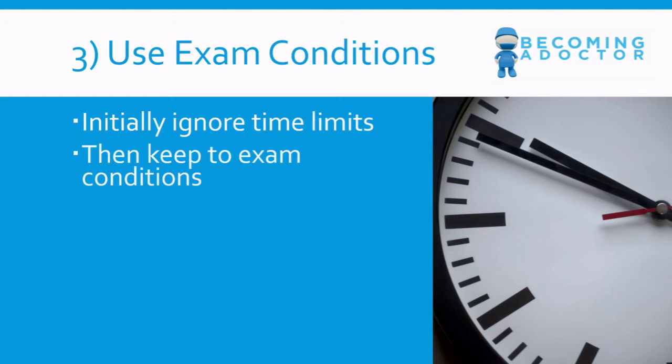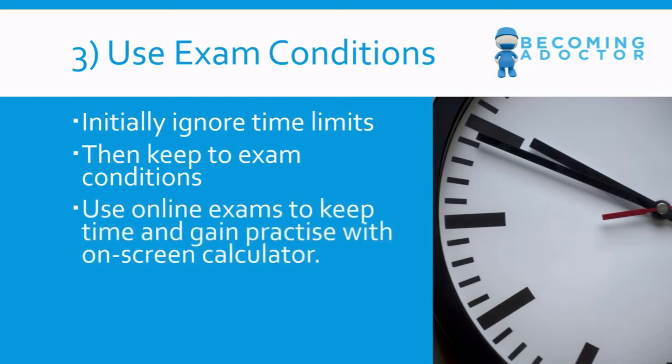So there's various ways that you can keep to this. You can use a stopwatch or other mechanism of just keeping time, but what I would recommend is that you keep to online exams because they are automatically keeping you to a time limit. And what this also does, as we'll come on to a little bit later as well, it gets you some practice with the on-screen calculator. But this is very important.